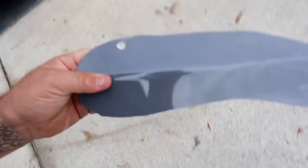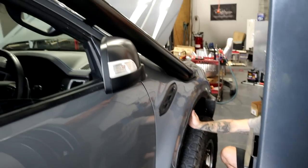Now, this is cool. This is something I should know that I didn't know, but the front guards on the Raptor are like fiberglass. That's crazy. They're like a really hard, fiberglassy sort of stuff. Really rad. I did not know the front quarter panels on a Raptor were like that. I think the rear quarters are still metal, but the front are fiberglass. That's rad. Stoked. Big changes. Looks rad.